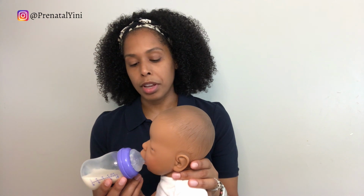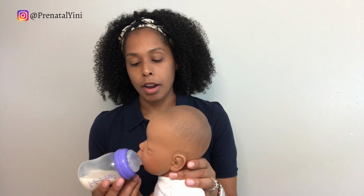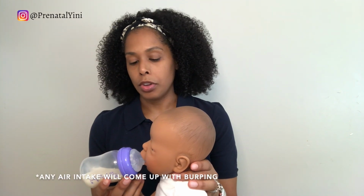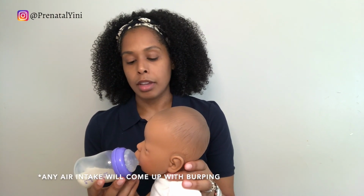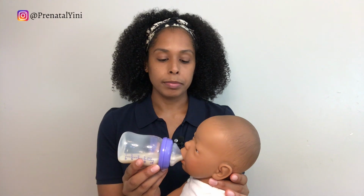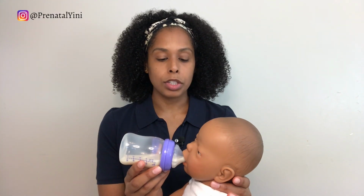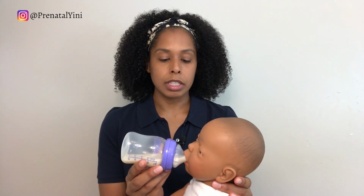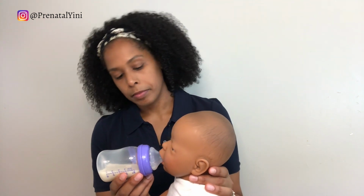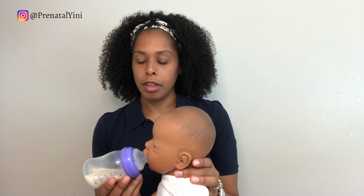Here baby is going to breathe and take a break, and then when baby is ready for more, baby's going to start suckling again on the nipple. You can let baby suckle 2-3 times, and then gently again we're going to fill just the tip of the nipple, and allow baby to swallow 10-15 times, okay? And then we're going to bring baby back upright and tilt down the bottle.